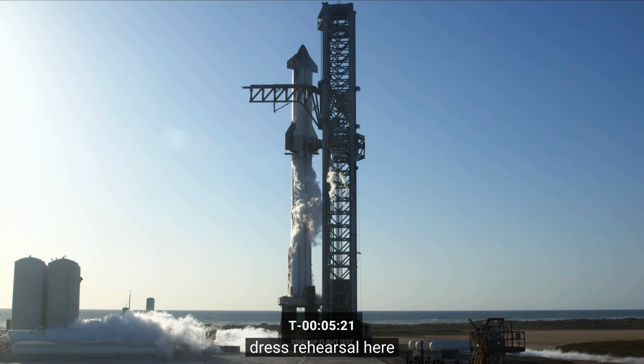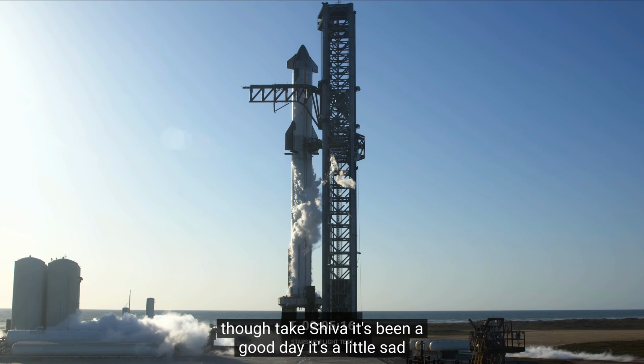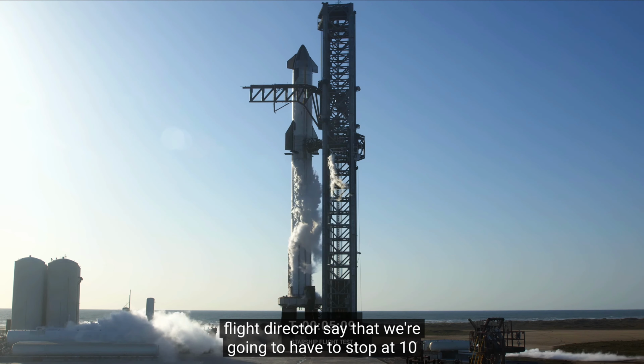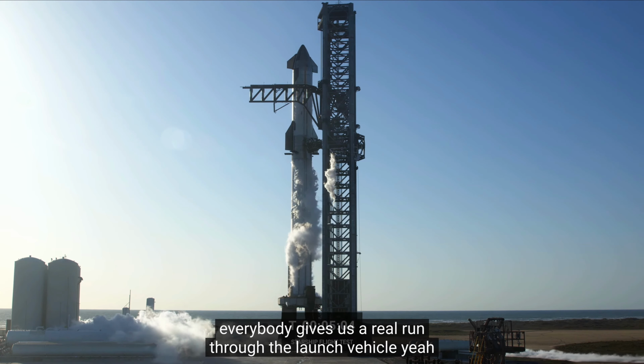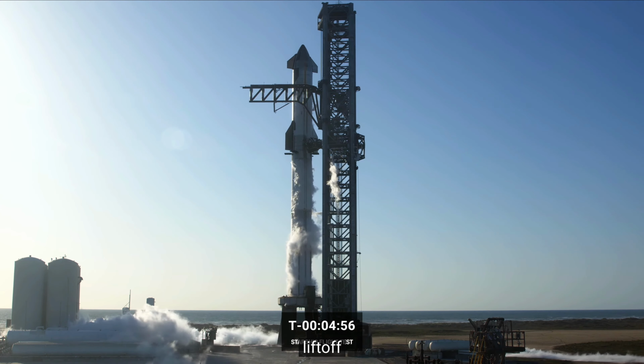Jumping into a wet dress rehearsal here, and I think we're coming up on T-minus 5 minutes. Overall, though, Kate, Shiva, it's been a good day. It's a little sad listening to the flight director say that we're going to have to stop at 10 seconds, but I guess that's for everybody. It gives us a real run-through of the launch vehicle. Yeah, it's unfortunate. Of course, we wanted to see fire today and liftoff, but that's okay.